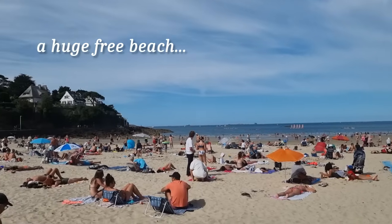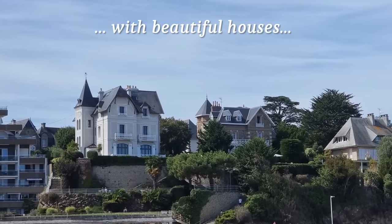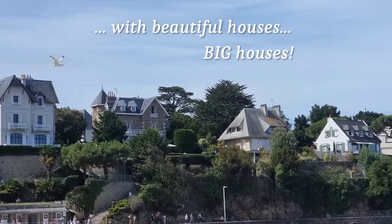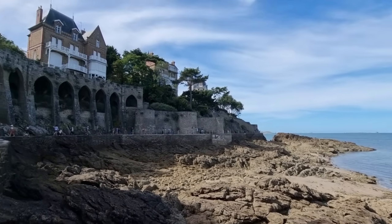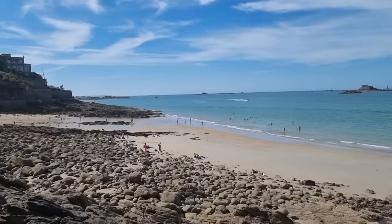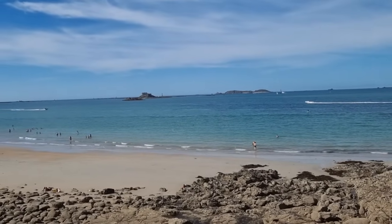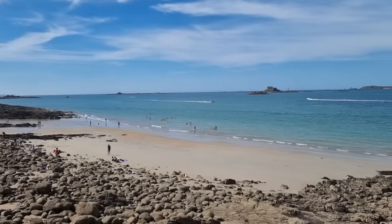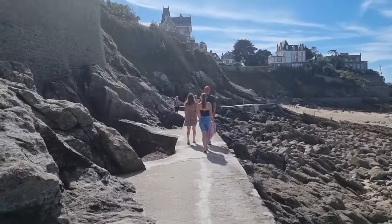We keep on finding beautiful villas. Oh, a beautiful and empty beach. In Italy there would be umbrellas everywhere. We definitely choose that.